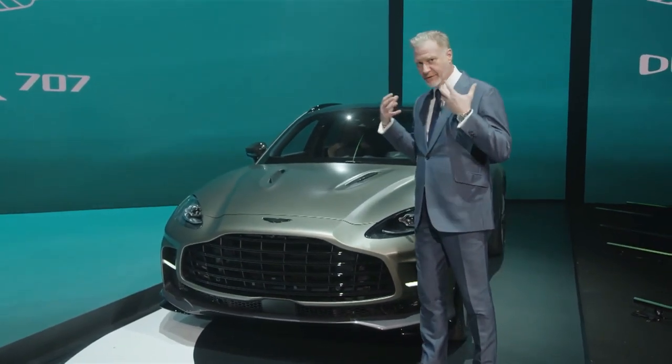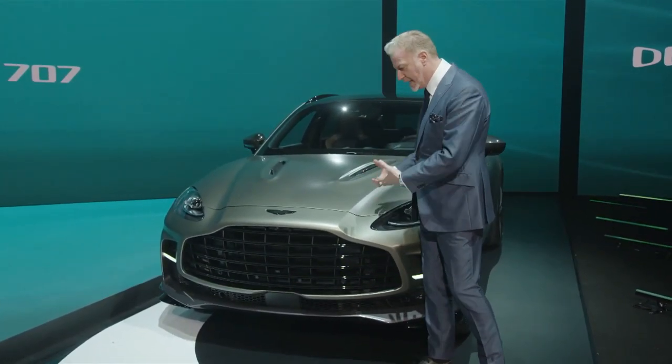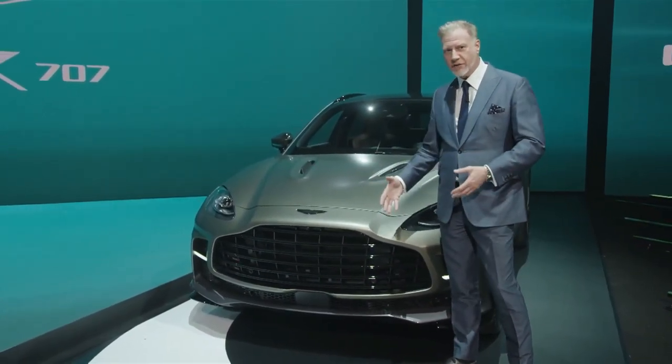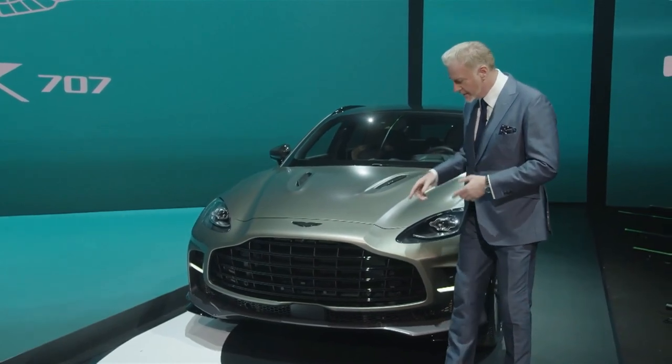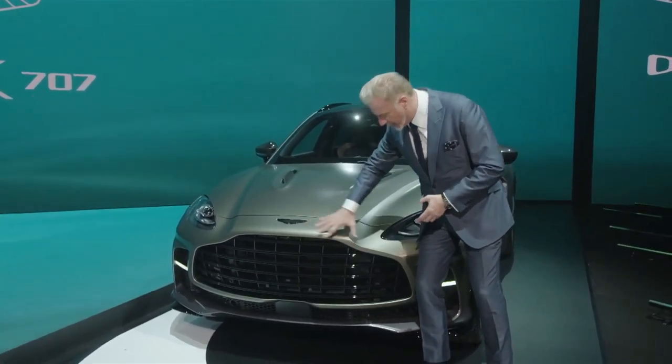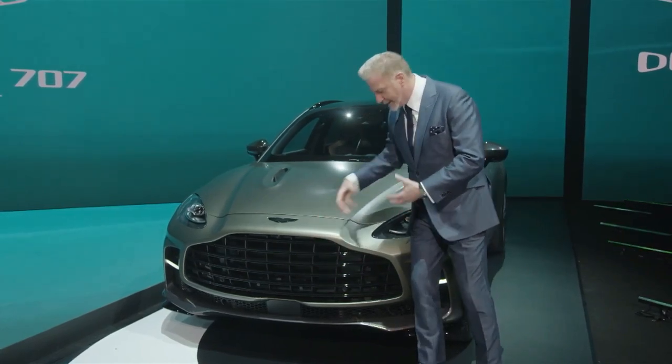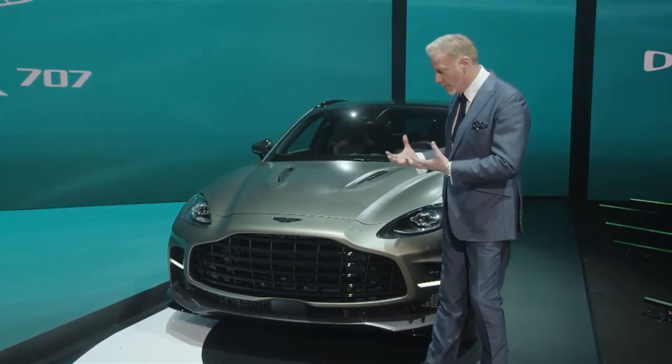Part of that is because of the power, so it has to breathe and cool the engine and also provide cooling to the brakes. But it's also about stature. It's about giving the car its presence. This is an iconic part of an Aston Martin grille. We call it the S curvature, and it really defines who we are, what we stand for.